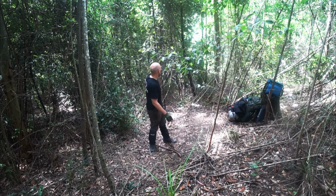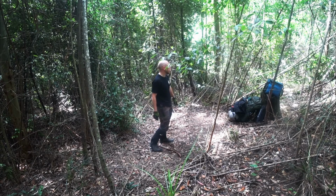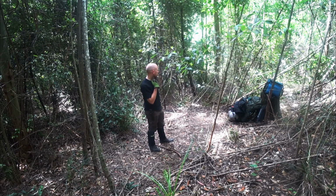I got a nice little window down to the river or whatever's down there. I think there's a water source down there. I'll go for a walk later. There's a bright break in the trees and I can see the other side of the valley, which is cool.